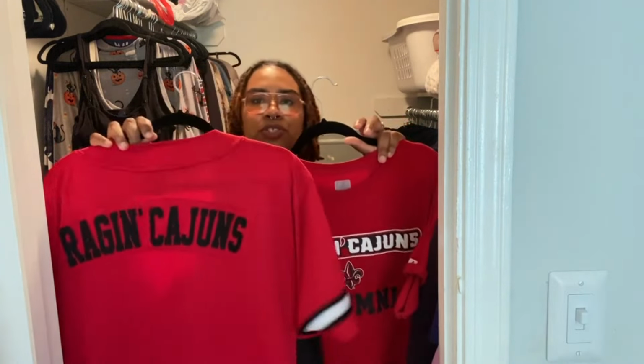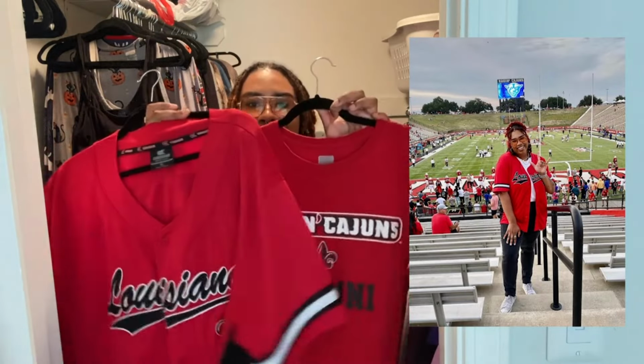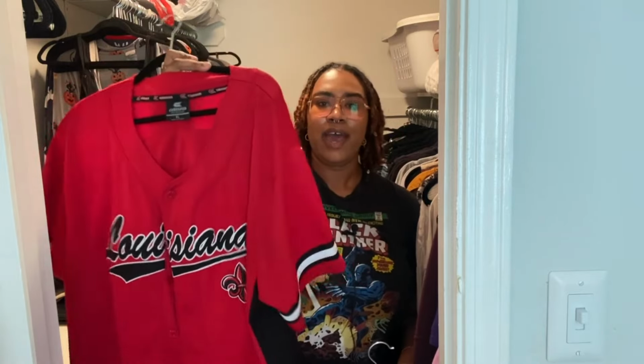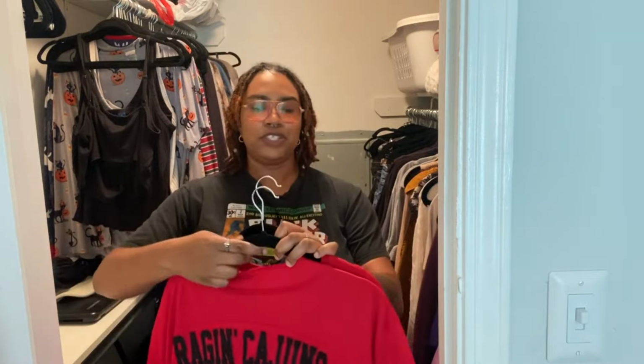The next are two red things. I have two shirts that I wear. I graduated from UL here in Louisiana, so I like to keep two shirts. One is a t-shirt and one is more of a baseball jersey. It says Louisiana, and then on the back it says Raging Cajuns, which is our mascot. So I definitely keep these to wear to football games.